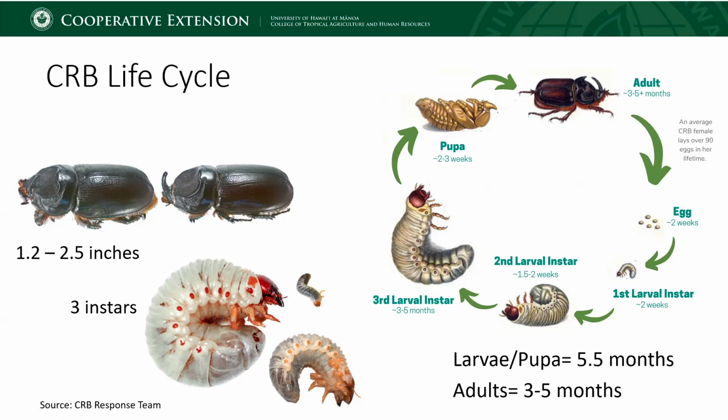So you're looking at anywhere from 8 to 11 months from egg all the way to adult.